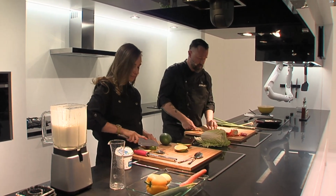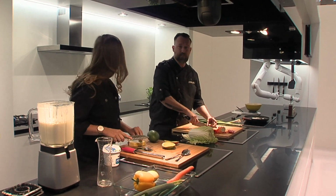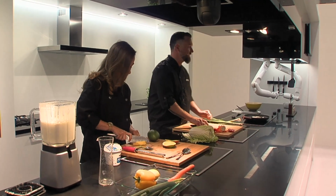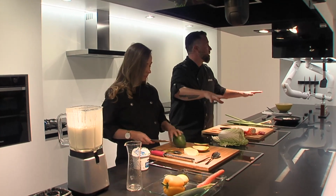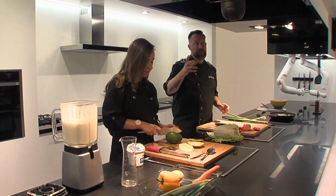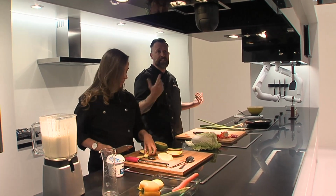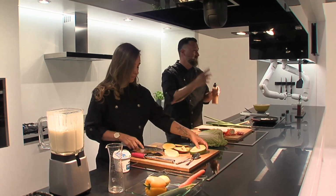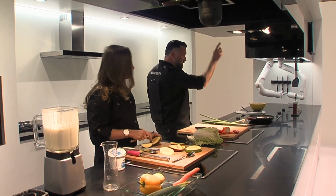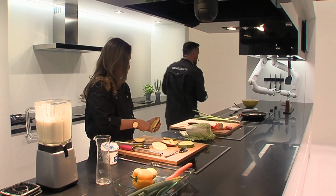I'll add the dressing. I'm having trouble locating the dressing. Can you help me find it? Yes, of course. Where's the dressing, we need a dressing. Bot Chef can scan the environment, on the table, on the counter, for items or ingredients that he needs for the recipe. And he also can ask me if he needs my help. Here is the dressing. As soon as I put the ingredients, in this case the dressing, in the view of the sensors of Bot Chef, then he can continue with the process.